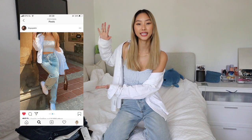The first thing that I will show you guys is, of course, the jeans that I am wearing, as always. So these ones are the jeans that I saw on It's Yuyan on Instagram. Here's a picture of her wearing it, and it looked so good on her, so I really wanted to get the jeans myself as well. And these jeans are a size 25. I'm normally a size 24, as I said, so these are a little big on me.